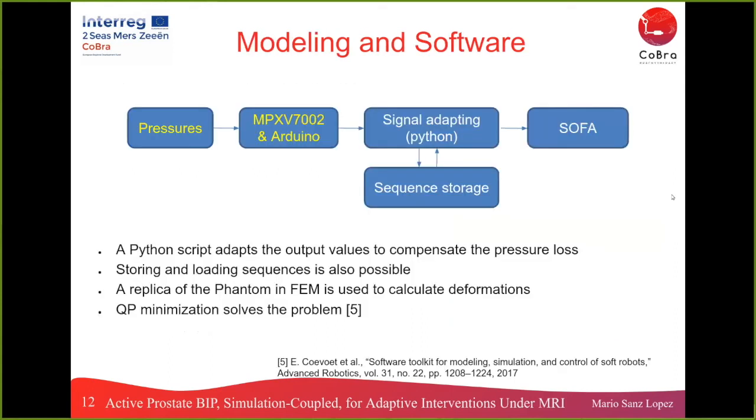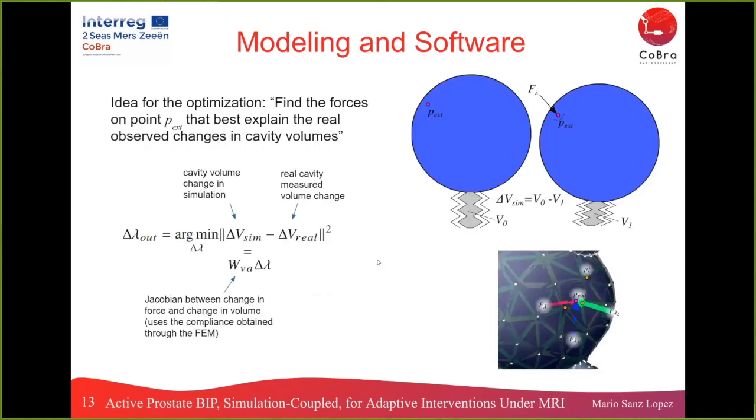Regarding the software side, once we get the pressure values, there is a Python script that does the signal adapting depending on the pressure loss and the kind of phantom that we're using, and that also allows for sequence storage, save and play. That sends the information to the SOFA framework, which performs the solving of this problem with QP, quadratic programming, minimization.